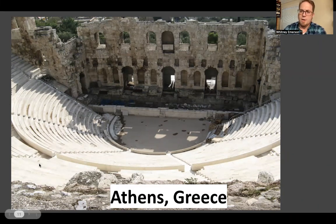But I don't think that they use vomitoria, right? Because remember, the Greeks are built into a hillside, so you'd have to blast through the hill to make a little tunnel to have the audience come in and out. I think they just walk up and down stairs or something like that to get into a Roman improved Greek theater.